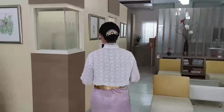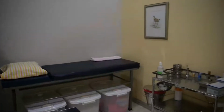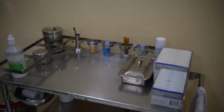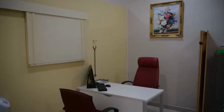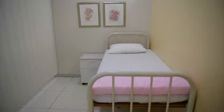When you come further inside, you will see the treatment room. In the treatment room, we have a desk for the doctor where he examines his patients, and also all the treatments will be conducted here. That's why most of the equipment is in this room. On the other side, we have 2 bedrooms for patients who need to rest or those who have been advised by the doctor to rest.